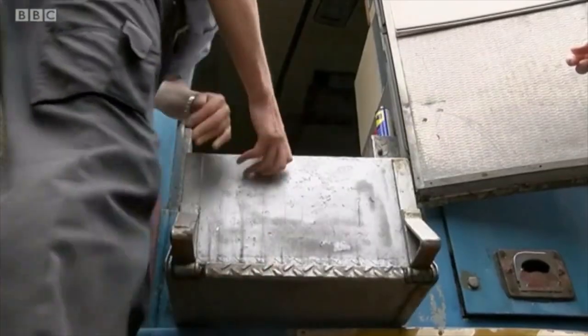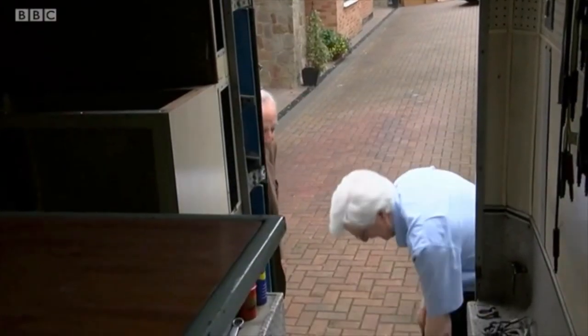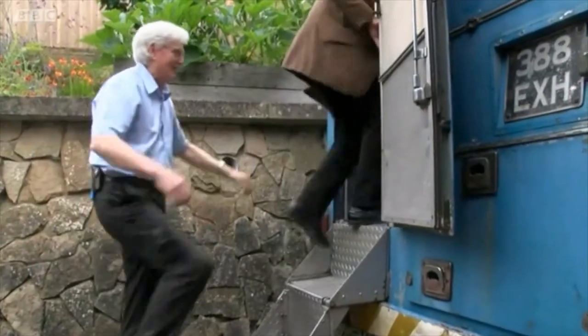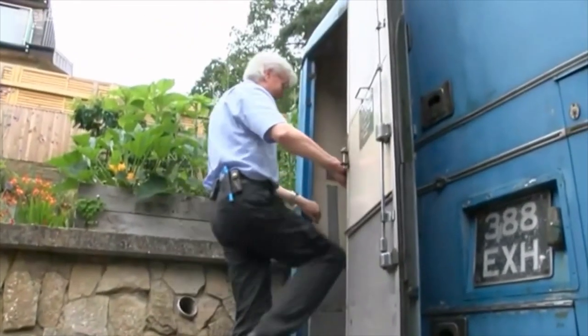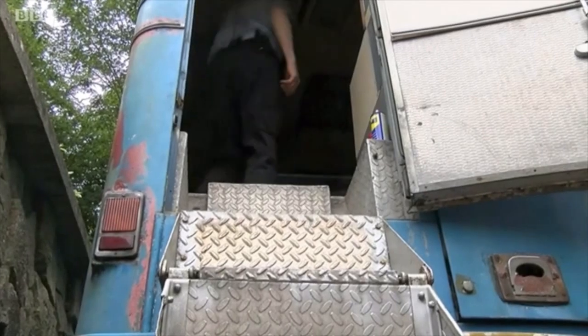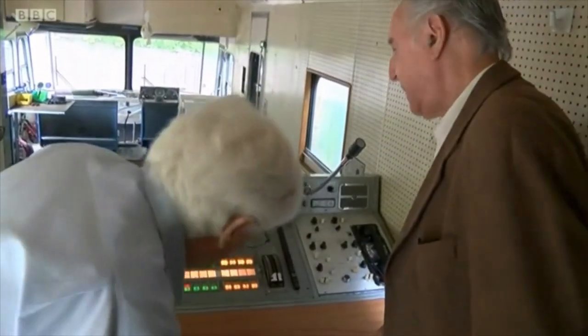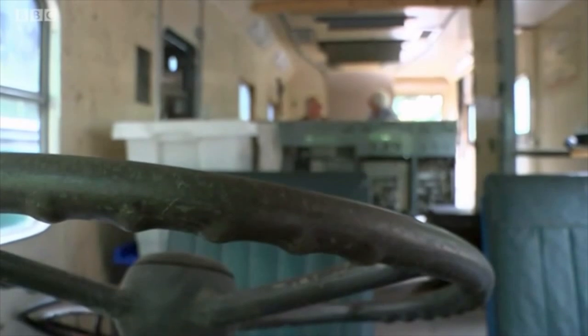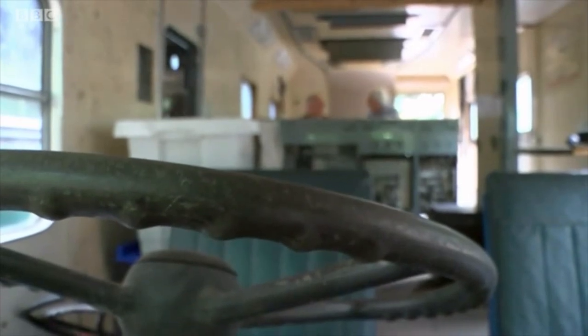Here's the steps. They're as heavy as ever. Climbing aboard MCR21 is like stepping back in time for former cameraman Harry, part of the BBC's team on huge national events throughout the 1960s. It was ahead of its time, wasn't it? It was. And I became a senior cameraman in 1964, and this unit was my first unit.